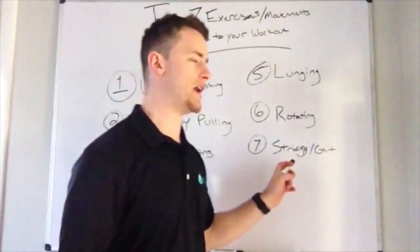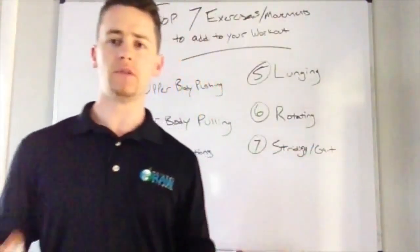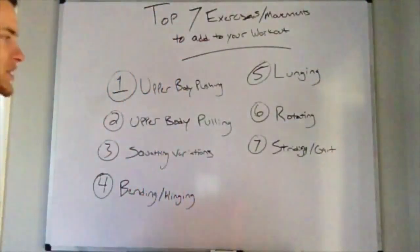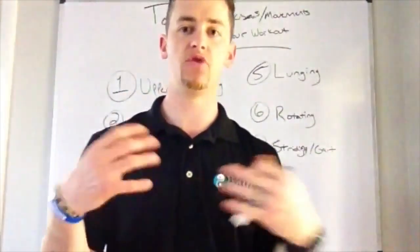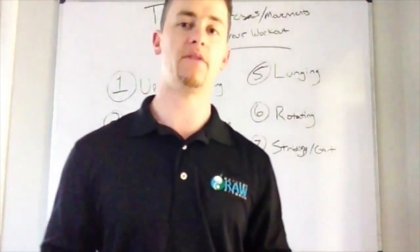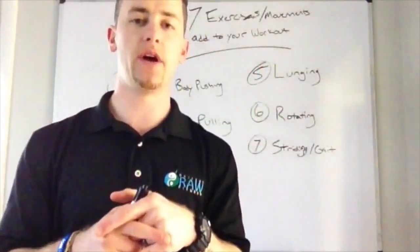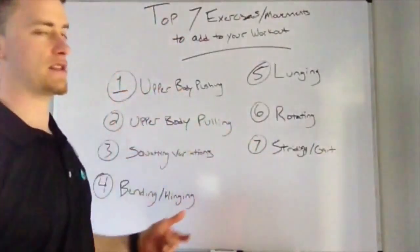And lastly is striding or gait, referring to walking, jogging, running, sprinting, all of that. Now, if you add all of these 7 components to your exercise program, I guarantee that if you do them in a certain manner, you'll start seeing results. We'll make sure your body's healing, and doing everything you need it to do. Just make sure you add it in. Make sure you're getting a lot of variety. You don't have to do all of these in the same workout.